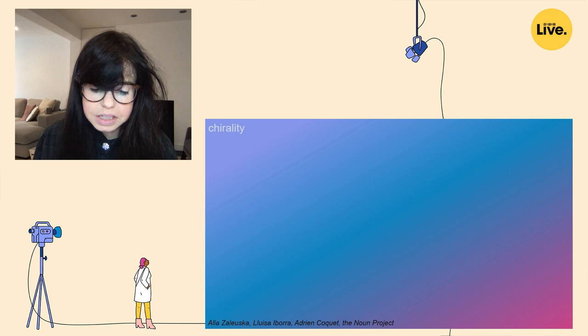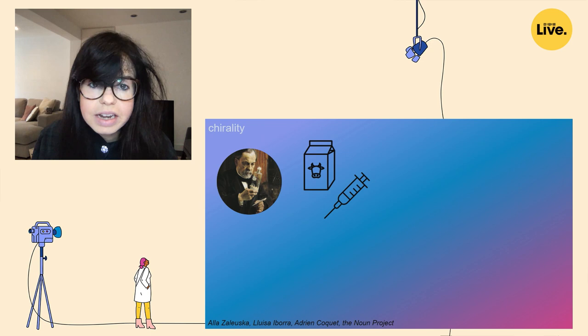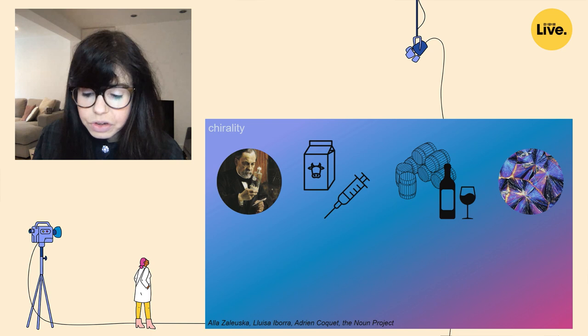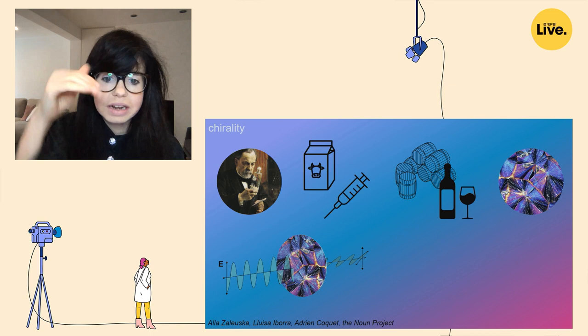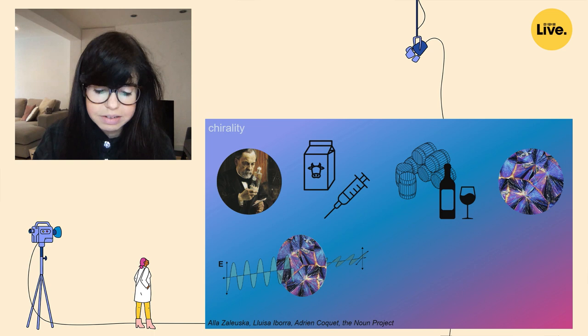Louis Pasteur is best known for his work on vaccines and, of course, pasteurization. But long before he was playing around with pasteurization, he was looking in old wine barrels. And in these wine barrels, they formed these really beautiful crystals of something called tartaric acid. It was known at the time that tartaric acid did something very bizarre. If you pass plane polarized light through tartaric acid, so linearly polarized, where the electric field is oscillating in one plane, then it would rotate the plane of polarization.